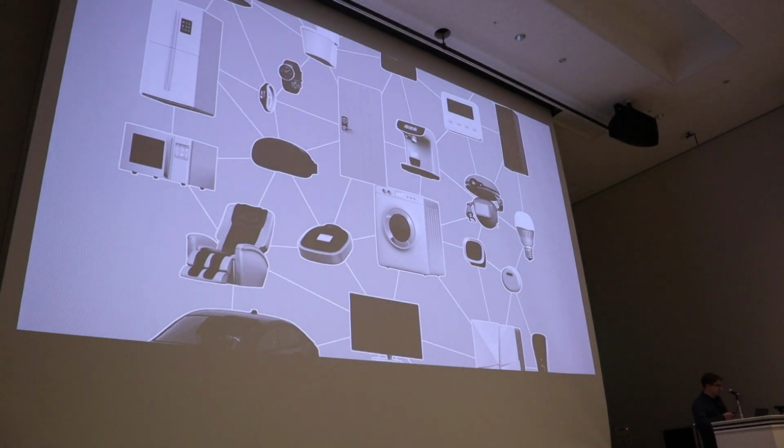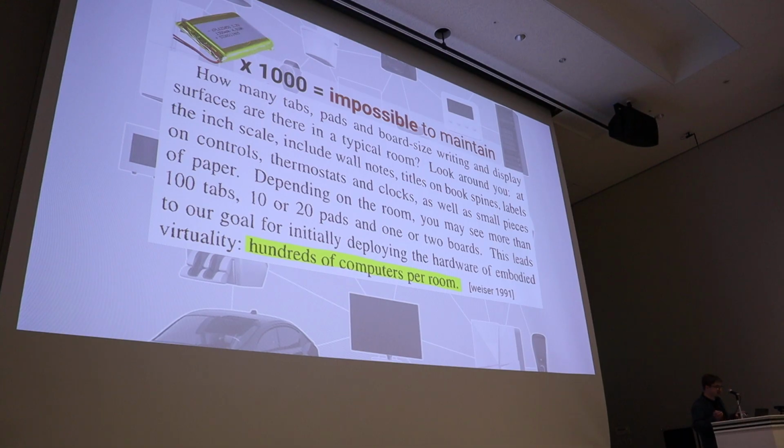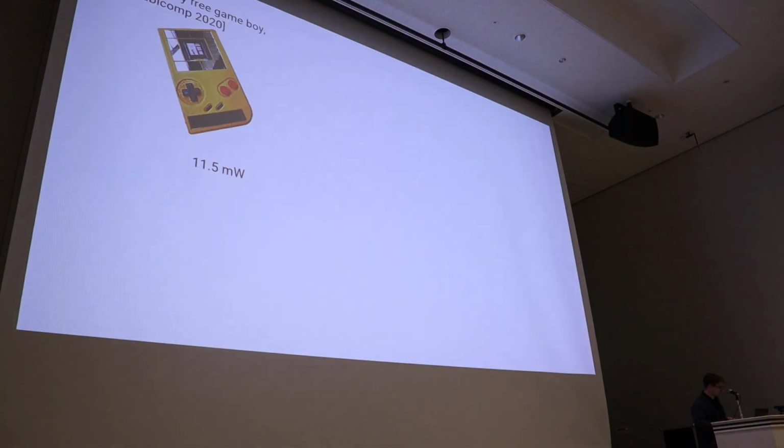Back in 1991, Mark Weiser famously laid out his vision for ubiquitous computing, a future where computers are embedded onto nearly every object. And of course, all these computers need to somehow be powered. And today, we see that most small electronics are powered by batteries. Now, this is sufficient for a few devices in a room, but batteries quickly fall short of a scalable solution when we consider that nearly every object will need power, with potentially hundreds of devices and batteries per room, as Weiser initially envisioned.